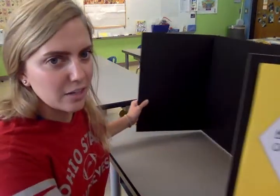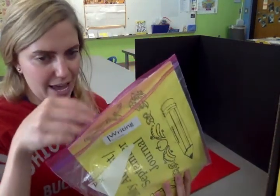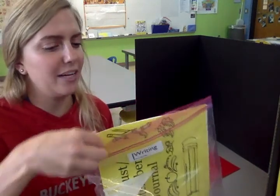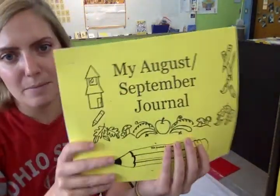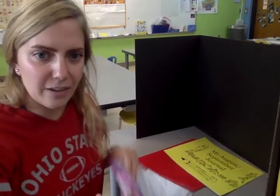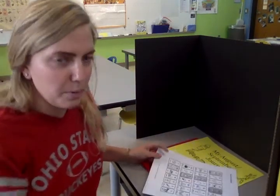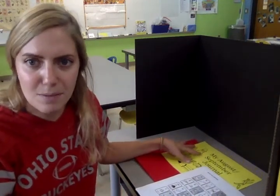All right, once you have everything, I want you in your workspace, we're going to set a few things up. So first have that red folder out, and I want you to get out of your bag today, the writing bag, this yellow packet of paper that says, My August-September Writing Journal. You want my August-September journal. Also in the bag, you're going to find a few goodies, some papers that are going to help us with writing this year. These papers are going to be important to either put up in your workspace if you have room for it, or to put inside of your writing folder so that they'll always be close and handy when it's writing time.